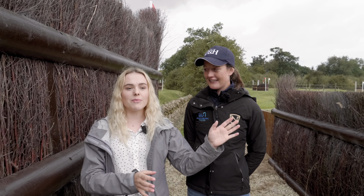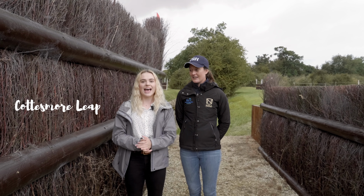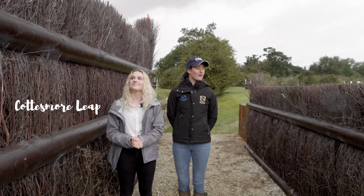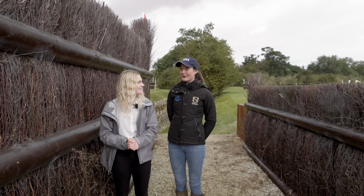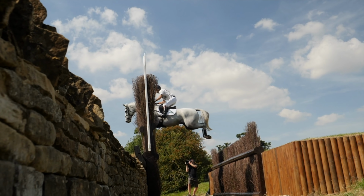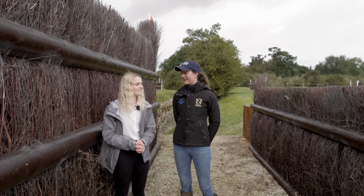Yes. So the horses would have just come up Winners Avenue, and we're now here at another iconic Burghley fence at Cotsmore's Leap. Tell me a bit more about this. This is definitely a rider frightener. Yes. And when you're walking the course, you never try and get too close to it. Oh. Absolutely vast. It's like you can see the entire width of it and height. And a lot of people say you don't want to miss. No.